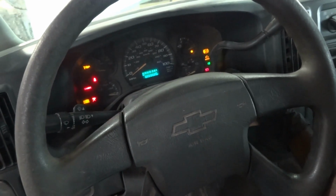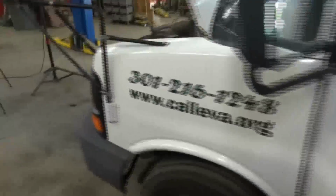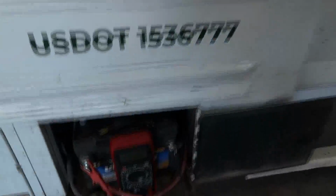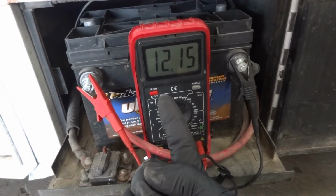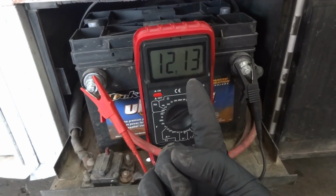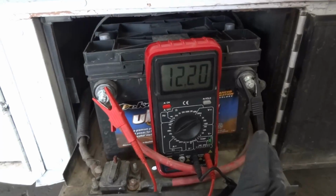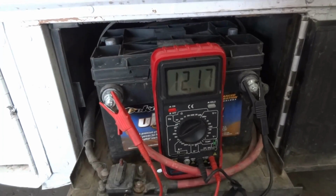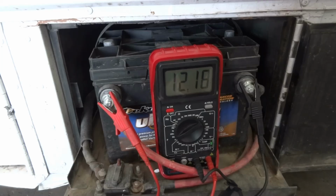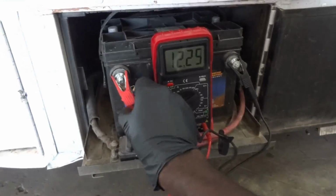All right, so let's start the engine. Let's go back and check our multimeter. All right, so with the engine running, the voltage went slightly up. Now we're reading 12.16, so it's kind of fluctuating, 12.19 volts. So this tells me that our alternator is not putting out enough voltage to keep these batteries charged. Okay, so now the next step is going to be going to the alternator and doing some tests at the alternator. So now let's go under the hood.